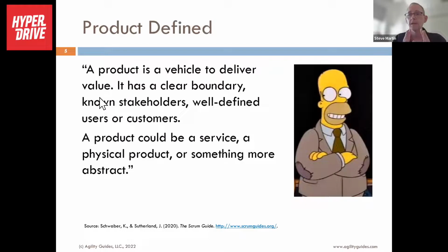Before I go on, I just want to do 2 other quick definitions. One of those is, in and of itself, what is a product? Because I hear a lot, even to this day, even in 2022, that Agile and Scrum is all about software, right? That's all it's good for. No. I would say most of my work, especially what I've been doing with Hyperdrive and some other folks, more than half has been outside of software.